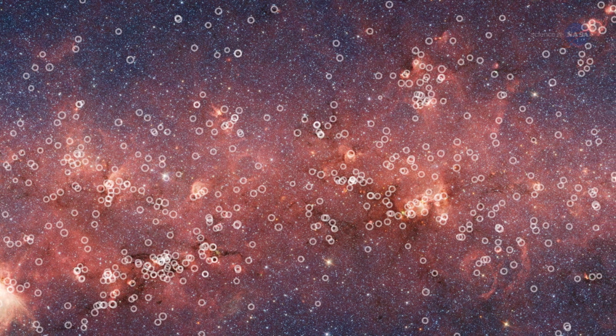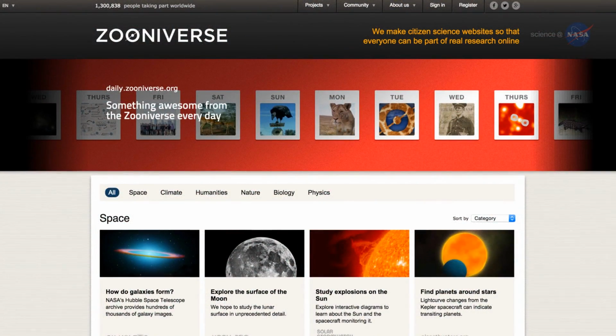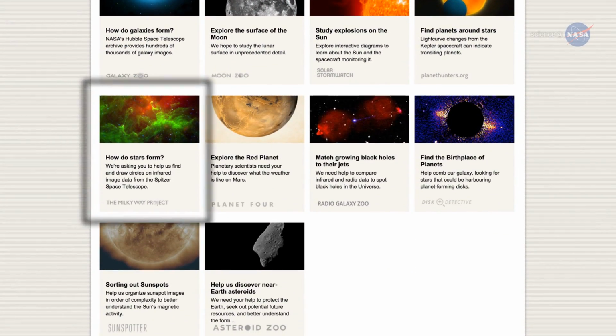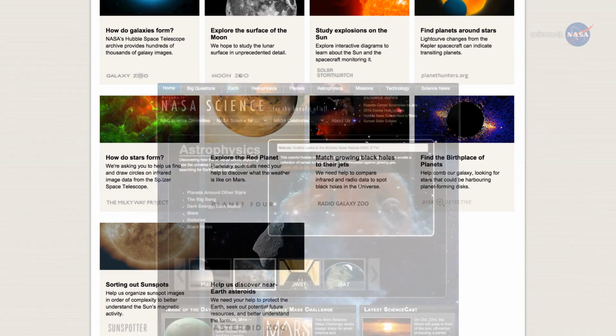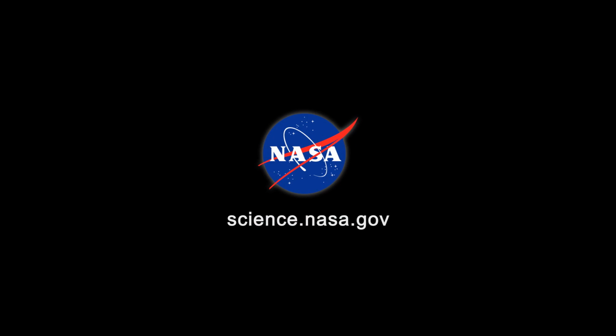Green bubbles, red cores, yellow balls. What's next? You could be the one who makes the next big discovery. To get involved, go to zooniverse.org and click on the Milky Way Project. For updates, stay tuned to science.nasa.gov.